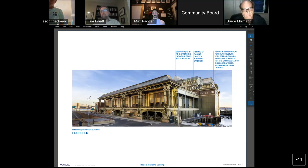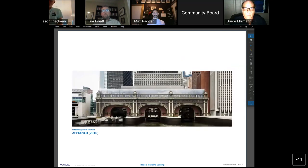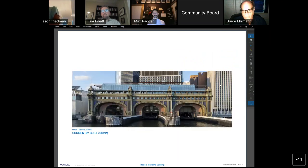We think it also brings a lot of activity to the roof, which is really exciting because it is visible. And then the railing moved towards the perimeter. Here we are then from the south view from the water, the original approved.